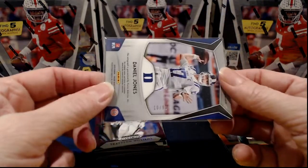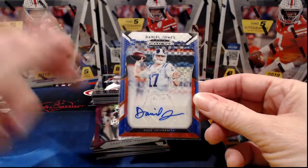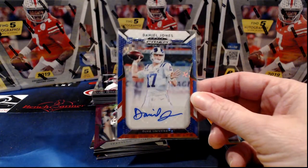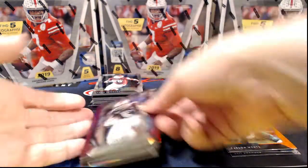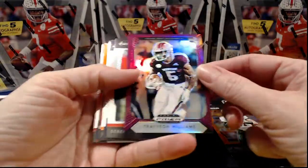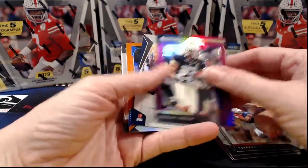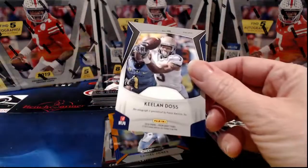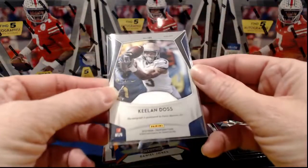Daniel Jones, that is for the J's. It's numbered to 99. And, of course, I think everybody's a little bit on the fence about where he might go. But he's going to go somewhere in your first couple of rounds. Quarterback out of Duke University. Keelan Doss for the D's.